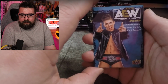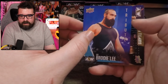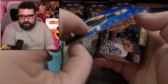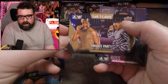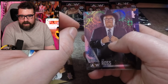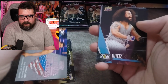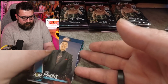So we have Sammy Guevara magazine cover. Brody Lee tribute card. That's so cool. What makes it a tribute card? We've got a couple of Brody Lee cards now. I just think that's really cool. We've got Private Party tag team. Jim Ross with the shiny holo background. Another Roads to Success Cody Rhodes card. I think that's the same one we've already got, actually. Ortiz, Matt Jackson, and Justin Roberts again.